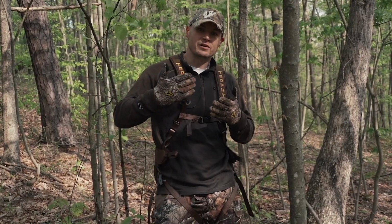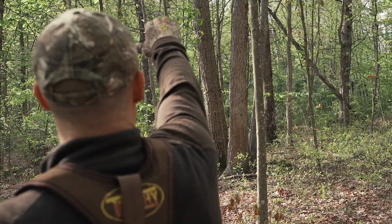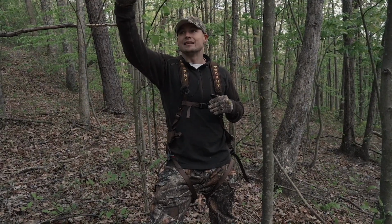So what we like to do is we like to get back on the trail coming into the stand, and when we get 30, 35 yards from that stand, I just kind of stop and I'll look at the tree that I picked out for my stand, and in my straight line field of view, I look to see the highest point that I can see without looking up.